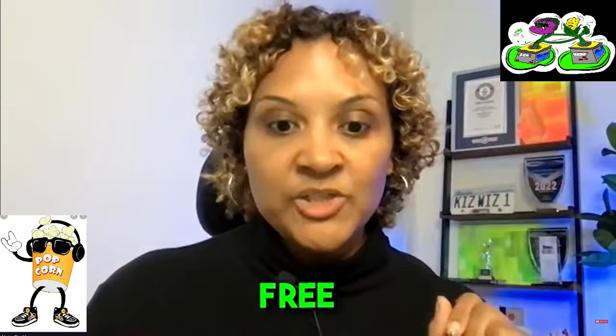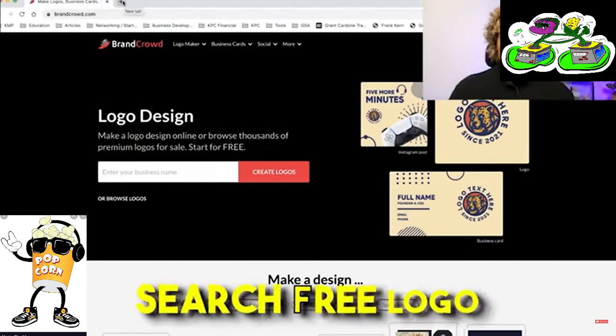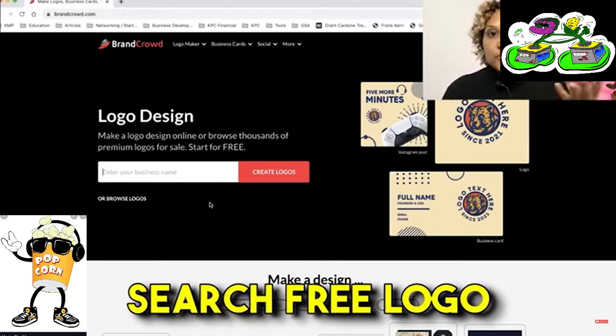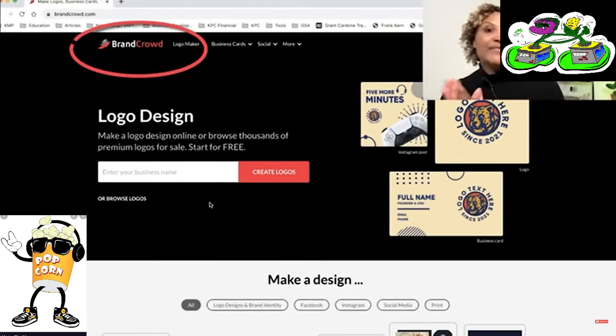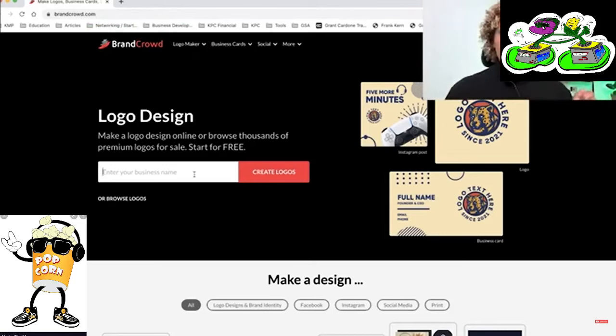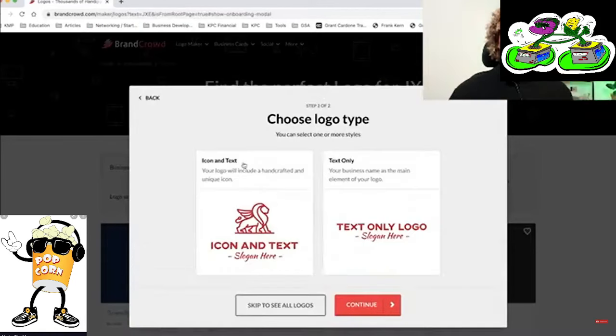Also, in case you're like, well, what about a logo and my color scheme? Free. Let me show you. There are numerous websites like this. You literally go to Google and you type in free logo and you're going to see a ton of them. This is the first one I chose. I've used Brand Crowd before and I have used others for different projects. Say your company's JXE. Let's say we want to say federal government contracting. Ooh, icon and text or text only. I'm going to do both.